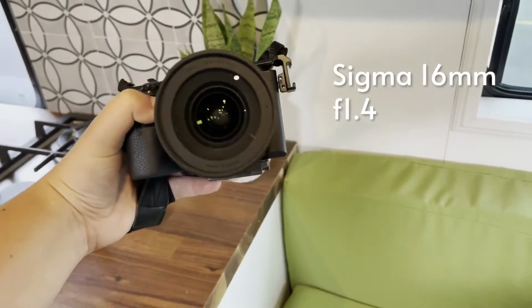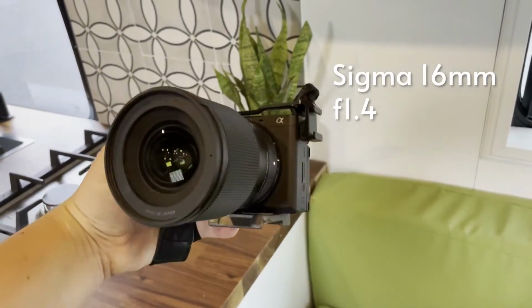And finally, I've got the Sigma 16mm f1.4, which I'm filming with right now. This has become my go-to lens because I like a wide angle look, and I live in a small space, so I need as wide an angle as I can get in order to shoot something that's not just my face. Because if I was filming with this in the van, it would literally just be my nose and eyes. It would be so close.